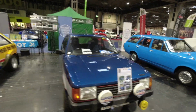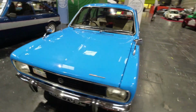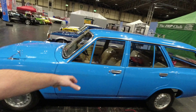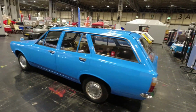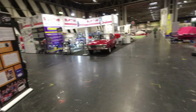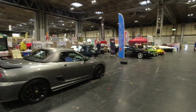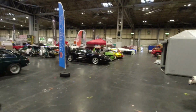I want to see a non-Lotus. Do any still exist? But look at this Avenger Estate. That's absolutely delicious. Plenty of vinyl to rip your legs to pieces on hot days. Very, very nice indeed. Nice Cortina Mark II there on the Burton Power stand. And we'll go over here for the Mini Kit stand.